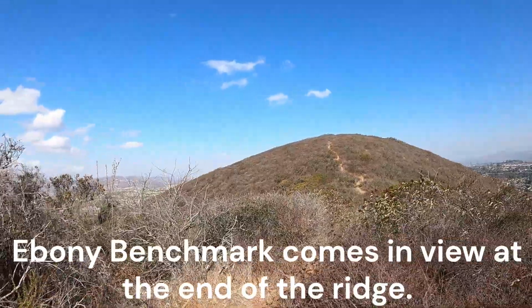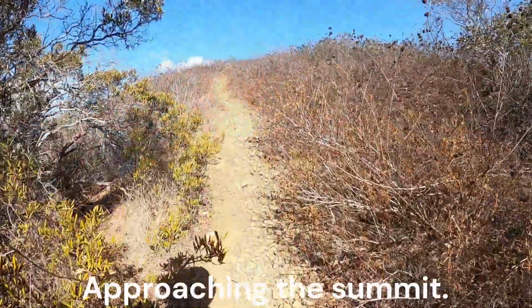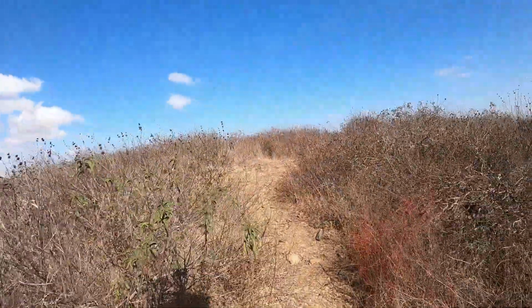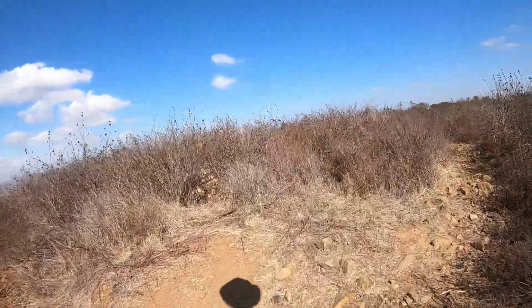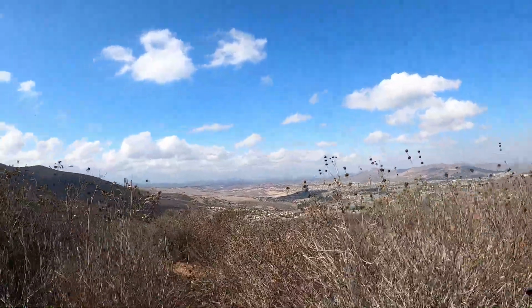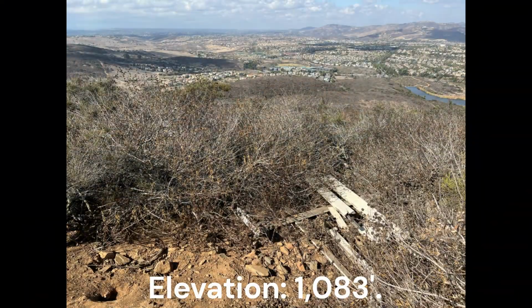Ebony Benchmark comes in view at the end of the ridge. Approaching the summit. Going off trail to reach the high point and overlook. On the summit of Ebony Benchmark. Elevation, 1,083 feet.